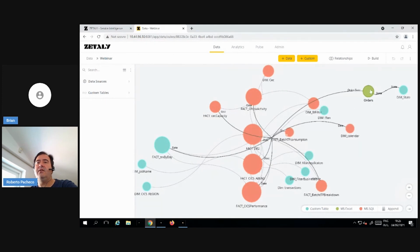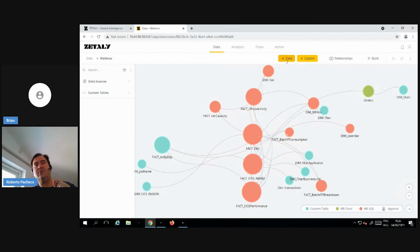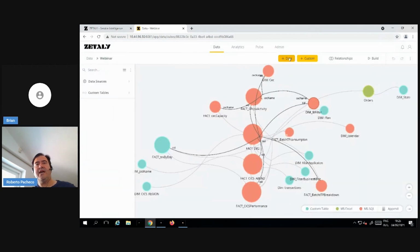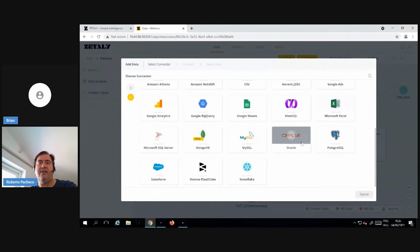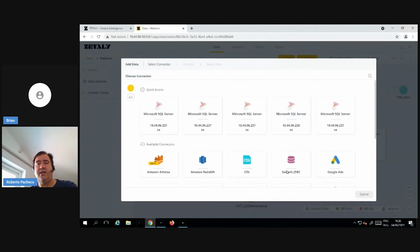And here you can see that we have a different table with a different color. If I hover the mouse here, I have the information that the provider is MS Excel. That means, what does it mean? It means that I can use a connector, so add data. Let me do it again. Add data, so you have over 100 connectors that you can bring in information to the cube and correlate with the z/OS information that's coming from ZETALY. Okay, so we have Oracle, Postgres, Salesforce, SQL Server, Google Analytics, CSV, generic JDBC, and so forth.